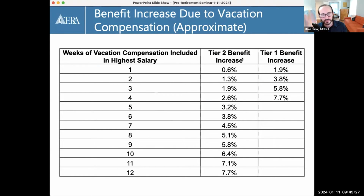So, for example, if you're in tier two and you get compensated for 4 weeks worth of your earned vacation, either through selling it or cashing it out or a combination of the two, that would increase your retirement allowance 2.6% at the time of retirement. If it was 6 weeks worth of vacation compensation, it would increase your retirement allowance by 3.8%. So you can see that you get a pretty decent little boost here to your retirement allowance at the time of retirement, and that is for the rest of your life. For tier one members, it's accelerated because of the shortened final compensation period.